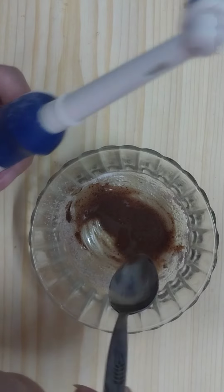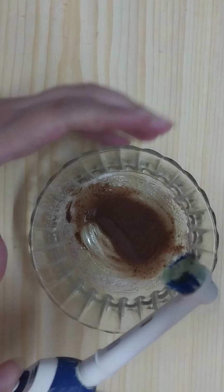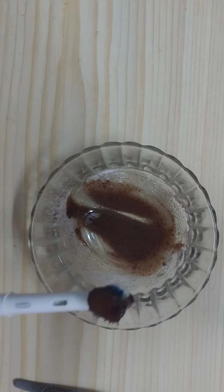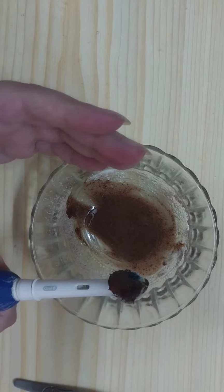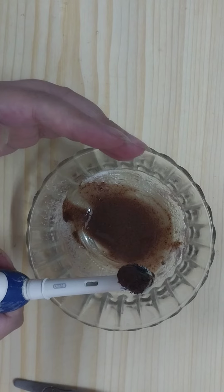After mixing all the ingredients together like that, my friends, dip your toothbrush in the remedy like so, and brush each tooth with it. It whitens the teeth naturally, guys. It will give you amazing results from the first use. You will notice great results. It's a must-try remedy to whiten your teeth naturally.